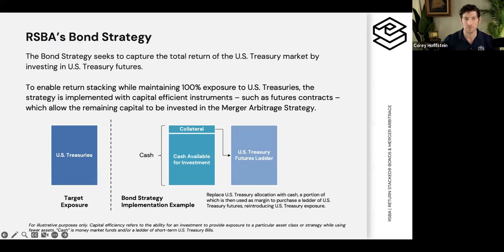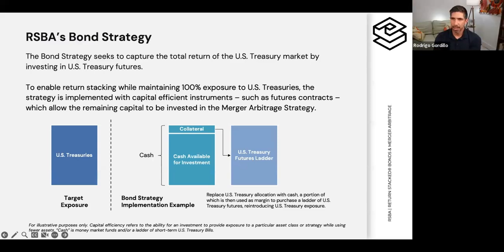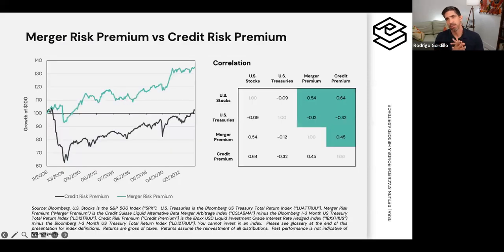Okay, let's chat a little bit about correlation. There's a few questions here. What is the expected correlation between merger arbitrage, stocks and equities, but also the rest of our suite? So trend, carry, and anything else that we might be thinking about launching.